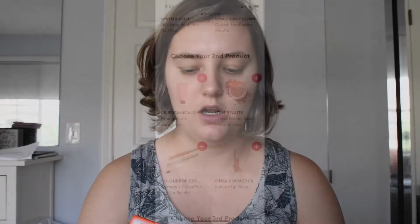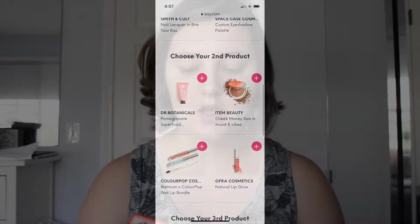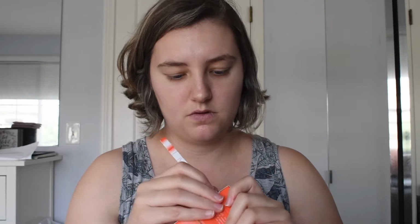And this is a choice item I picked, and I will also be inserting a picture of what my choice options were. So this is the item that I went with, and let's go ahead and open this up. It's very satisfying packaging. So that comes off like that, and you can just pop it.